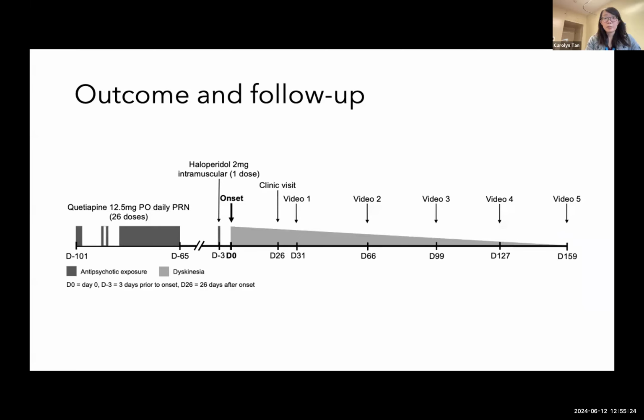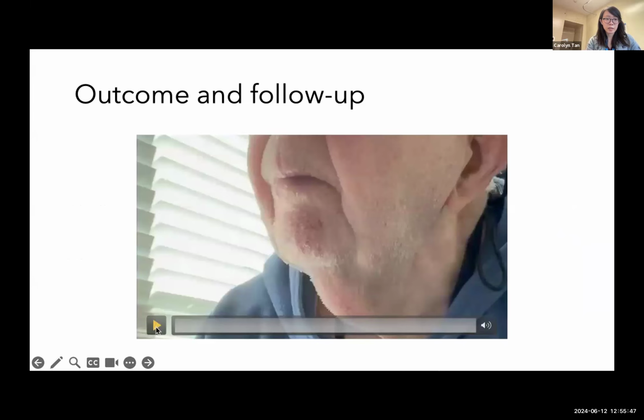So we elected to monitor this patient's dyskinesia instead of starting treatment since he was unbothered by the movements. He continued to do well at home with no change in his Parkinsonism or his levodopa dose. The patient and his wife kindly filmed monthly videos for us to document the evolution of his dyskinesia. Video 5 was actually just taken a couple of weeks ago. So I'm going to quickly show you the progression now.